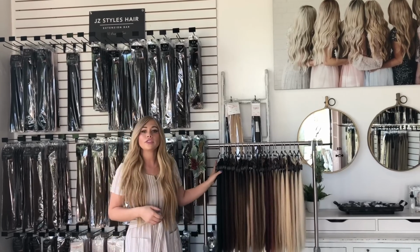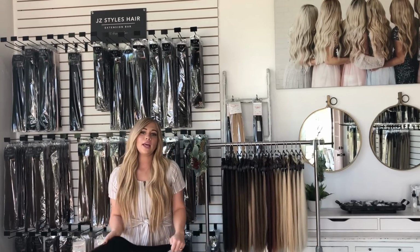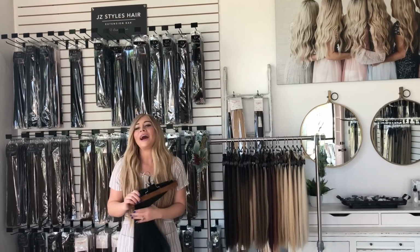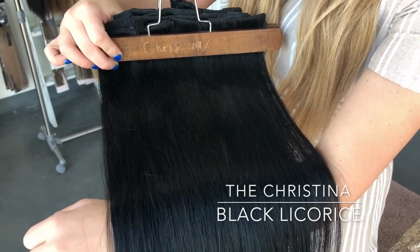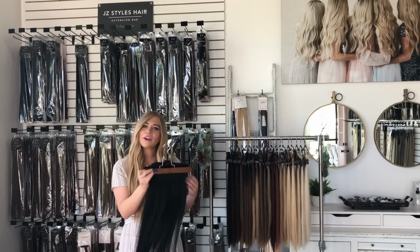So I just wanted to go over the shade options that we have for you. When I created my hair extension line, I wanted to make sure that it was very unique and very me, and so I decided to name all of my shades after people in my life. So the first one is Christina. This is a jet black, and this is one of my best friends. I grew up with her my whole life, and so I named this color after her.